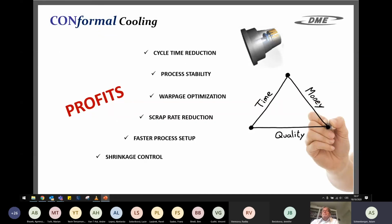I think this is self-explanatory, and you're all professionals in this webinar. Cooling means cycle time reduction, means process stability, warpage optimization, scrap rate reduction, faster process setup, and shrinkage control. I mean, all of these elements, if we can influence them positively, all of that will have an impact on time, on quality, and therefore also on the bottom line, your cost, or your improvement in margin to your customer.